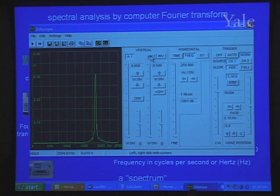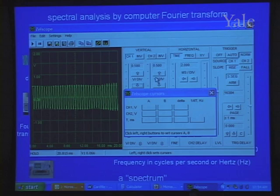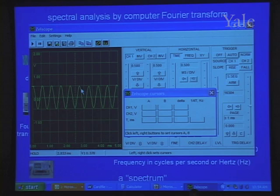If I look at the frequency of this, I can measure that by clicking on it, and it says the frequency here is about 1840 hertz. If I look in the time domain of that signal, this is a graph that shows how this is going back and forth. I'll spread it out in time, and now I can measure the period, how often the signal repeats itself. And that's the frequency. And again, it's about 1800 hertz. So this time-dependent signal, when we analyze it, gives us a spectrum.